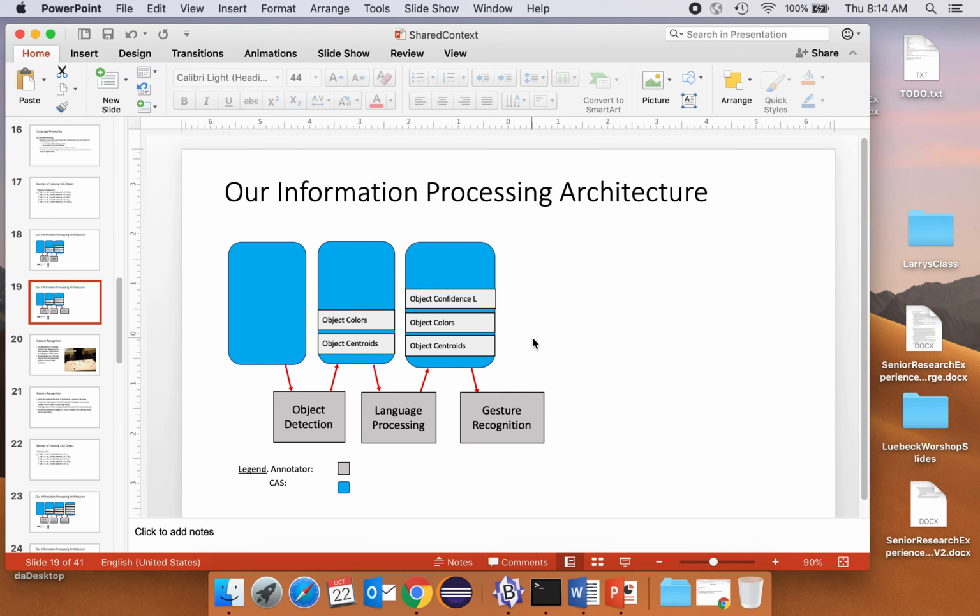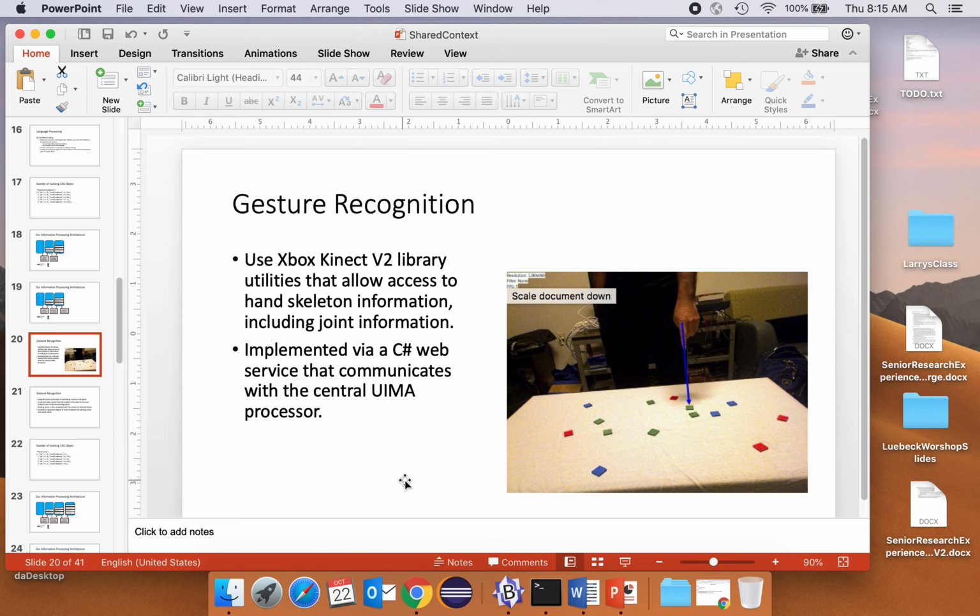So next we're going to do gesture recognition. That's a big deal, as you might imagine. We used the Kinect. It had some libraries that came with it, and everything is implemented as a C# web service. Somebody is pointing at an object, and based on the processing of the data from the Kinect, and there are libraries that make this fairly easy, we're saying, okay, it looks like they're pointing towards this block over here.